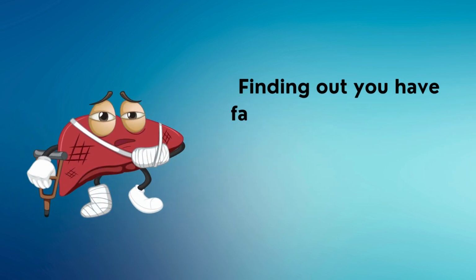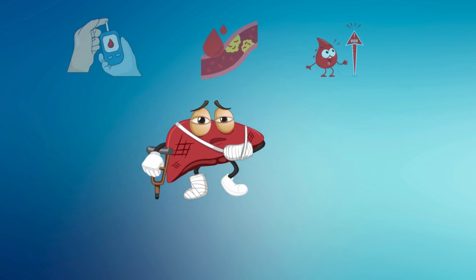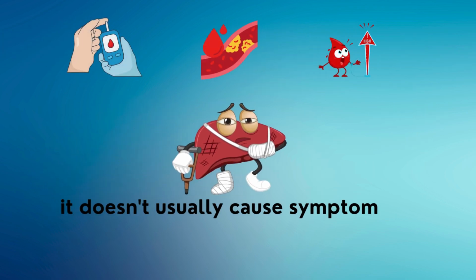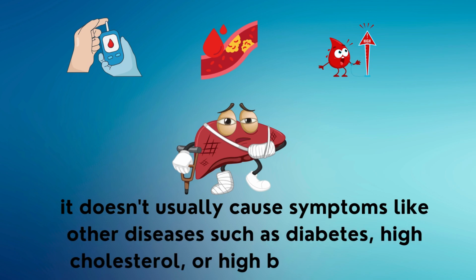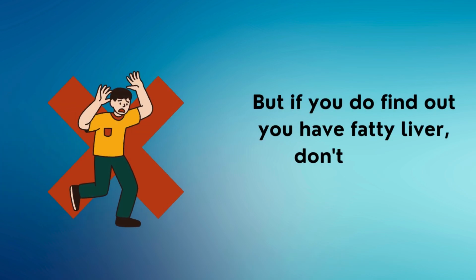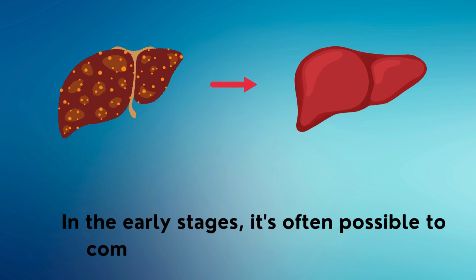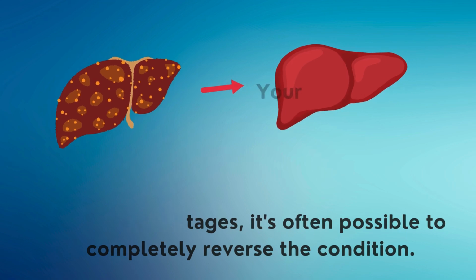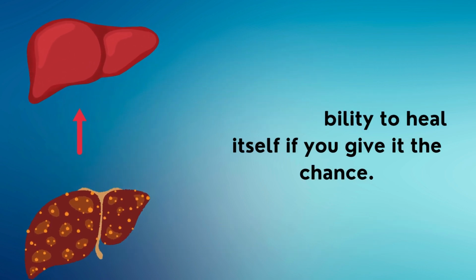Finding out you have fatty liver can be a big surprise, especially because in its early stages, it doesn't usually cause symptoms like other diseases such as diabetes, high cholesterol, or high blood pressure. But if you do find out you have fatty liver, don't panic. In the early stages, it's often possible to completely reverse the condition. Your liver has an amazing ability to heal itself if you give it the chance.